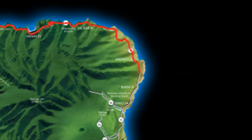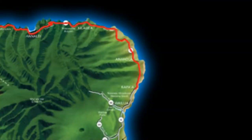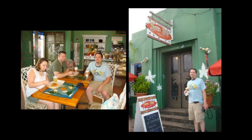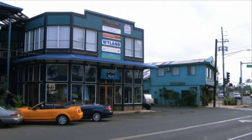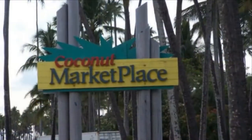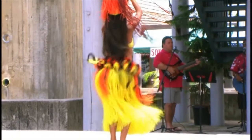On the other side of Anahola is a beach called Kealia, where waves were big and boogie boarding was exciting but scary. Continuing around the island, we are now on the east shore and arrive in Kapa'a. We had breakfast here at Java Kai and a place called Country Kitchen. We also had dinner in this town as well at a place called Coconuts. Right between Kapa'a and our next town is a complex called Coconuts Marketplace, where we did all our souvenir shopping and saw a hula girl.